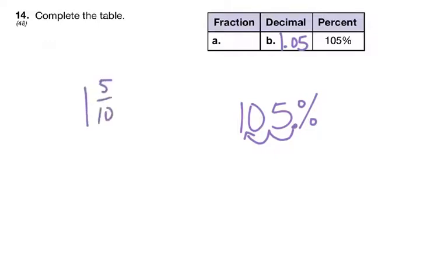All right, go ahead and try completing this table on your own and then come back and check your work. All right, we have 105%, and we're going to change it to a decimal. So we have to take our implied decimal, move it over 2 places to the left, so we end up with 1.05. That's also read as 1 and 5/100ths. 5/100ths can be reduced, divide both by 5. So we end up with 1 and 1/20th.